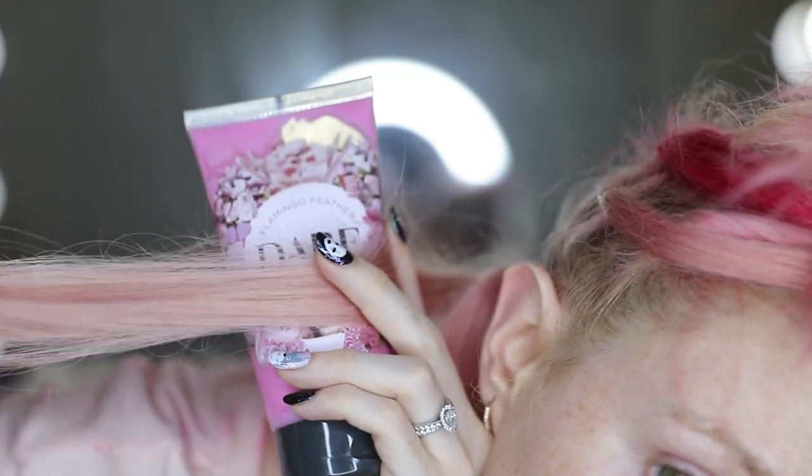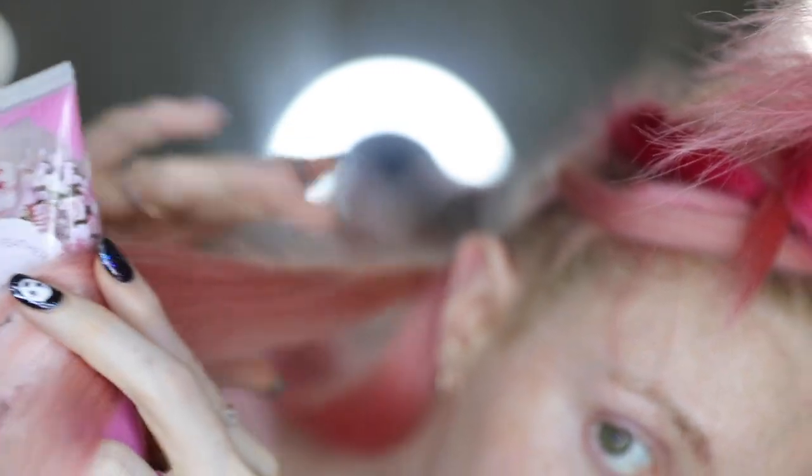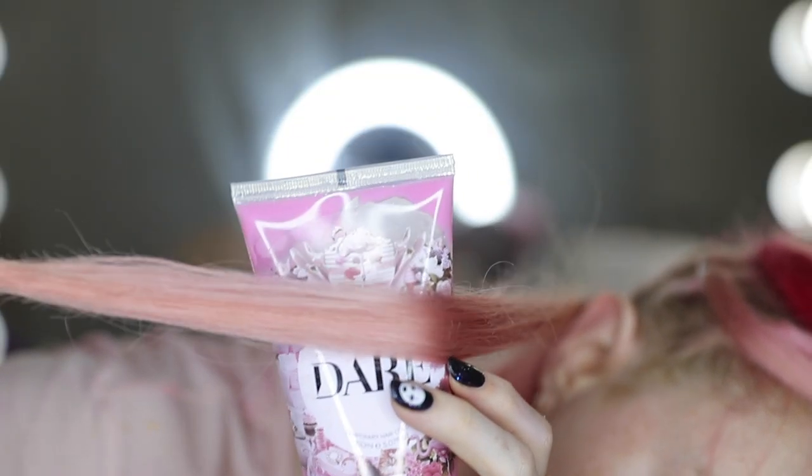Now we're on to Dare Flamingo Feather. That is quite a dusty pink, not what I expected based on the bottle. Looks a little bit more shiny though. Looks quite nice and shiny compared to some of the others that were super frizzy. That's not frizzy at all. That looks quite nice. Feels fine, doesn't feel dry running my fingers through it. It's actually quite pleasant to run my fingers through. So that one gets a thumbs up.